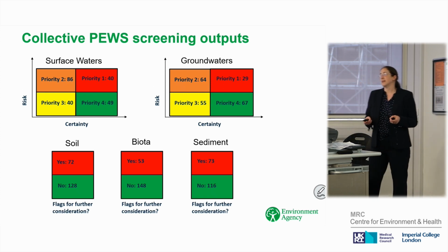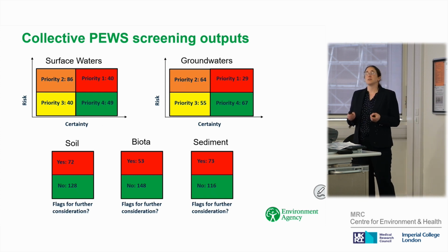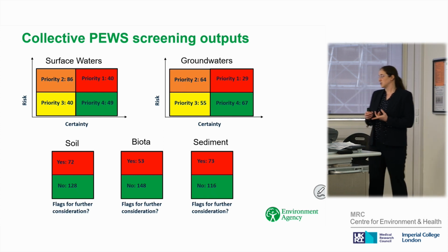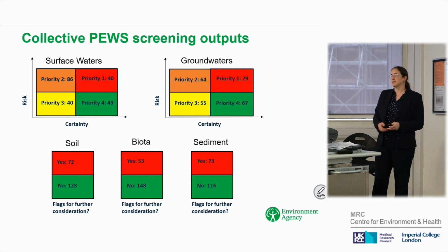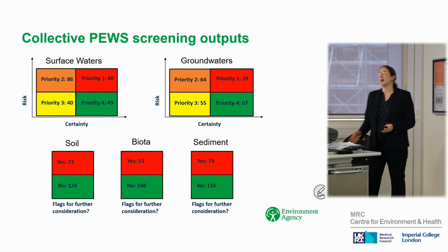The most important thing is what we actually do with this information, because the most important thing is that we actually do something positive as a result of all of this work. So priority substances are then screened for potential intervention and passed through to colleagues for regulatory planning work to be carried out. We consider a substance's source pathway receptor model. We look at the existing legislative framework that applies and any known interventions that are already ongoing for a substance.